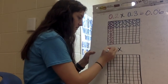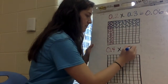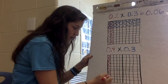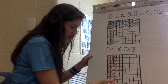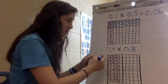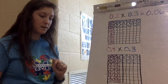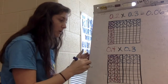4/10 times 3/10. So first thing I'm going to do with my red is I'm going to go ahead and shade in 4/10. So here's 1/10, 2/10, 3/10, 4/10. And next I'm going to take my blue horizontally and do 3/10. So 1/10, 2/10, 3/10. There. Again, I'm going to count the number that's overlapping, the number that's shaded in both blue and red.